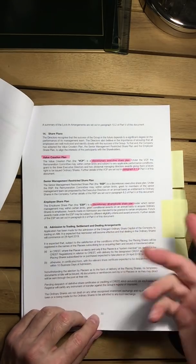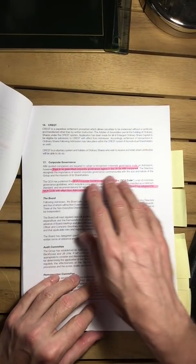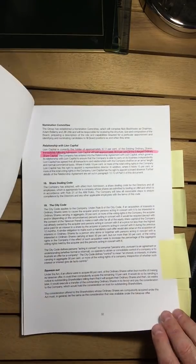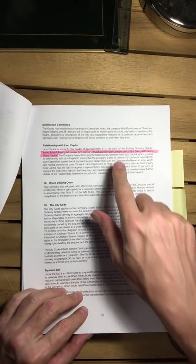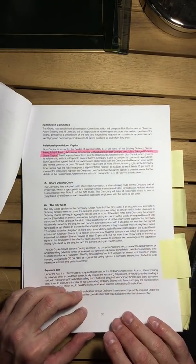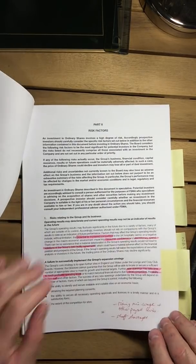Admission to trading, settlement and dealing arrangement doesn't really matter because it's already happened. Corporate governance. You can freeze frame that if you're interested in any of that. Relationship with Lion Capital. So they will own 38.6% of the business after the float still, so still a controlling shareholder. You see quite a few of these things you can skip through the pages.